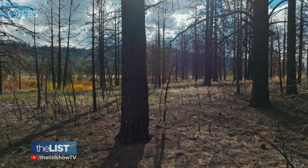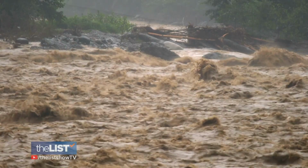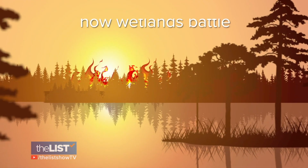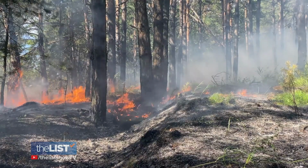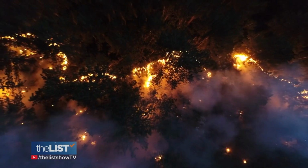We've seen a lot more drought, we've seen a lot more fire, we've seen a lot more flood. Beaver wetlands are really resistant to those disturbances. Finally, here's how wetlands help battle wildfires. Fire can be really good. Fire can help reset some of those ecological processes that just need that to happen every few years. But they're happening way too often now.